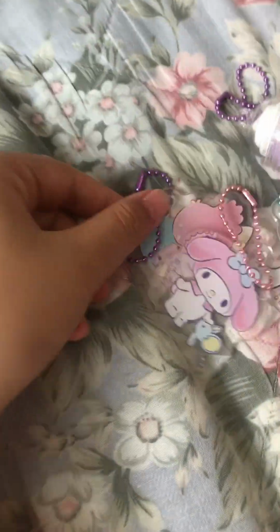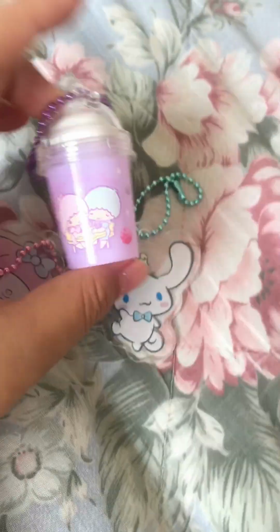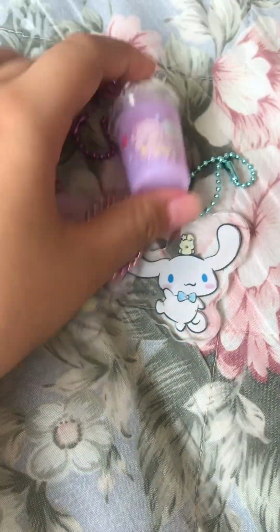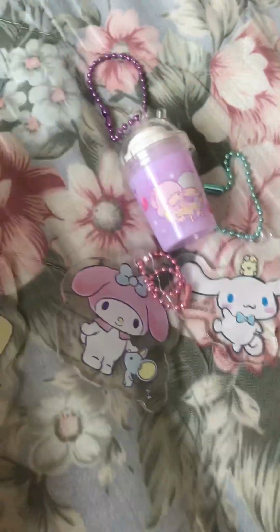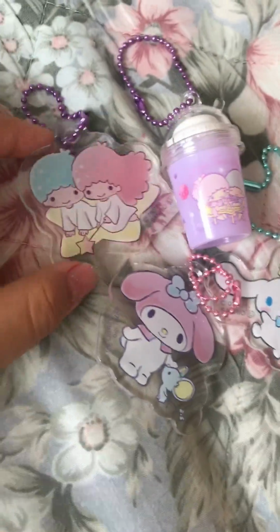The next thing I'm going to show you is also something new, which is some keychains. I got three acrylic keychains and one of the frappe little keychains, this Little Twin Stars. Yeah, I have a Cinnamoroll one, a My Melody one, and a Hello Kitty one. I don't think you guys know that because I don't really vlog what I got from the mom anymore. But yeah, let me just put this.